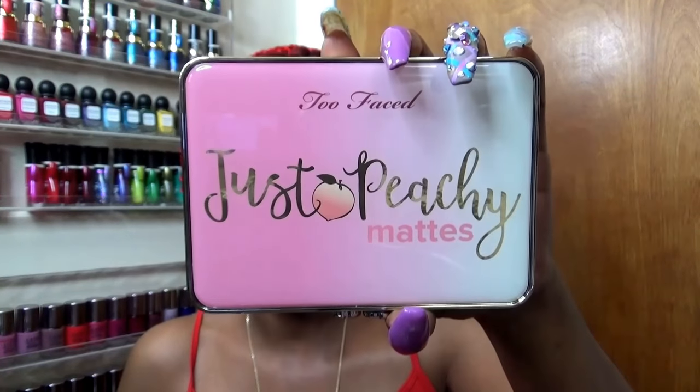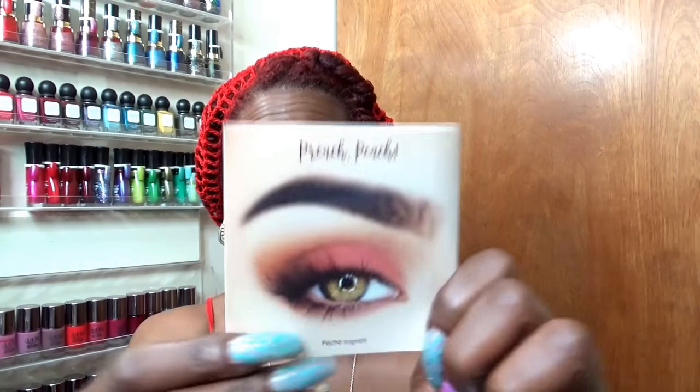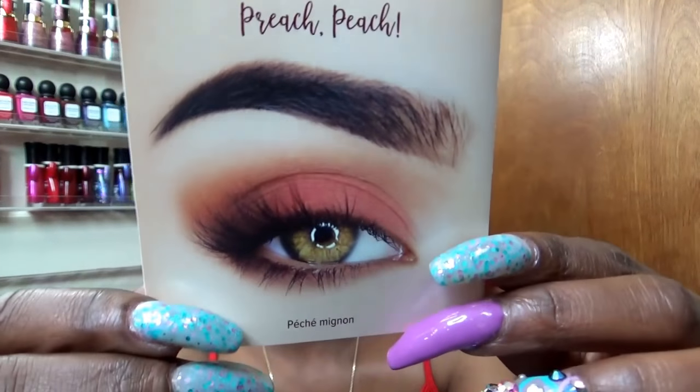Like in the first part of the video, as you saw, I will be using my Just Peachy Palette by Too Faced. I wanted to try to recreate one of the looks that come in this little booklet that they give you when you purchase the palette. The one that I picked for tonight is called Peachy Peach, and that's what it looks like. And because the model's eye is of a lighter skin tone, I decided to use the colors next to it to be able to make it look good for my skin tone.